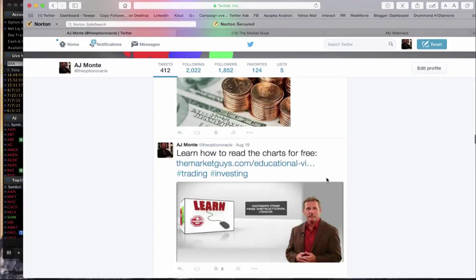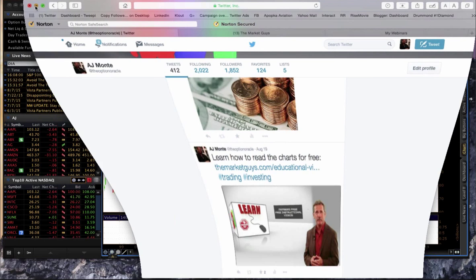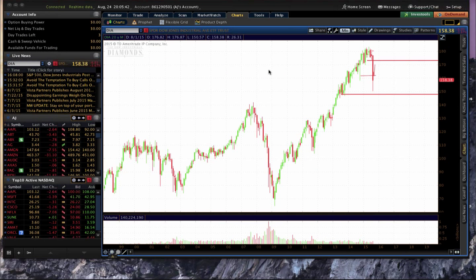Okay, so enough with the Twitter, enough with the Facebook. Go back and look at that. You'll get your lessons. Another thing that I want to bring your attention to is the Diamonds. This is the 20-year monthly chart. I'm going to be zooming in eventually to the weekly chart and the daily charts, but first the monthly chart.